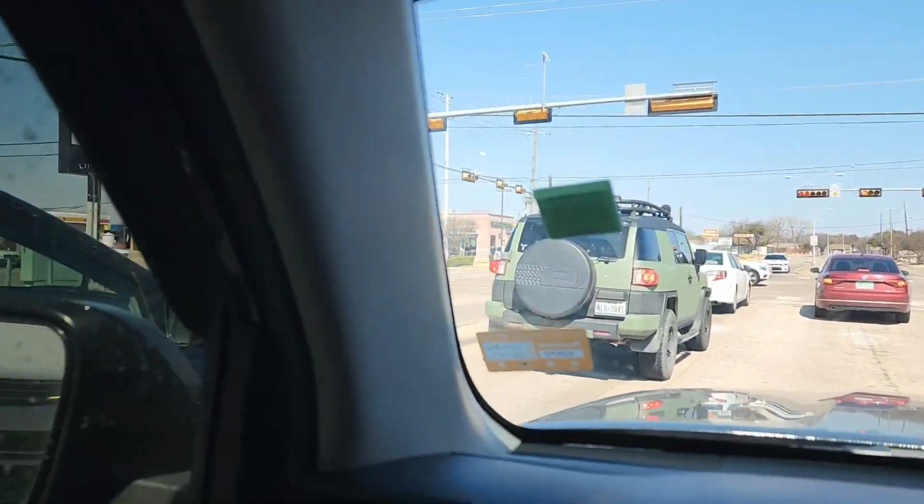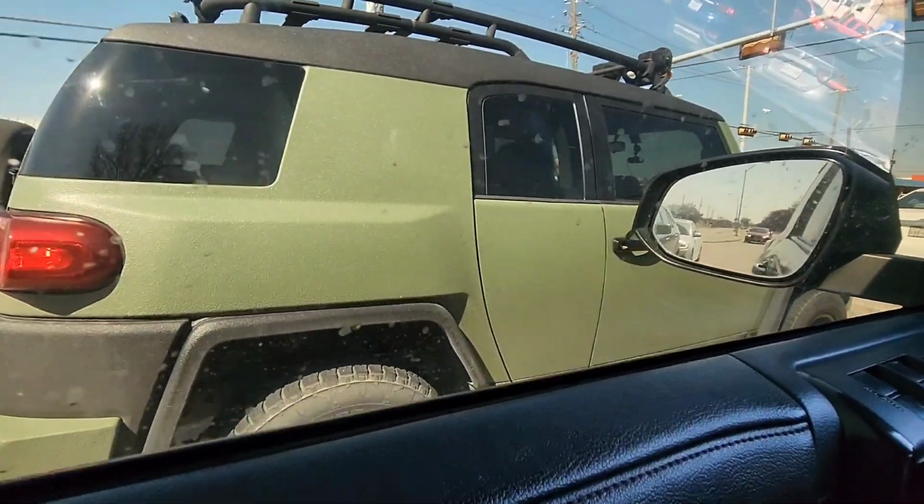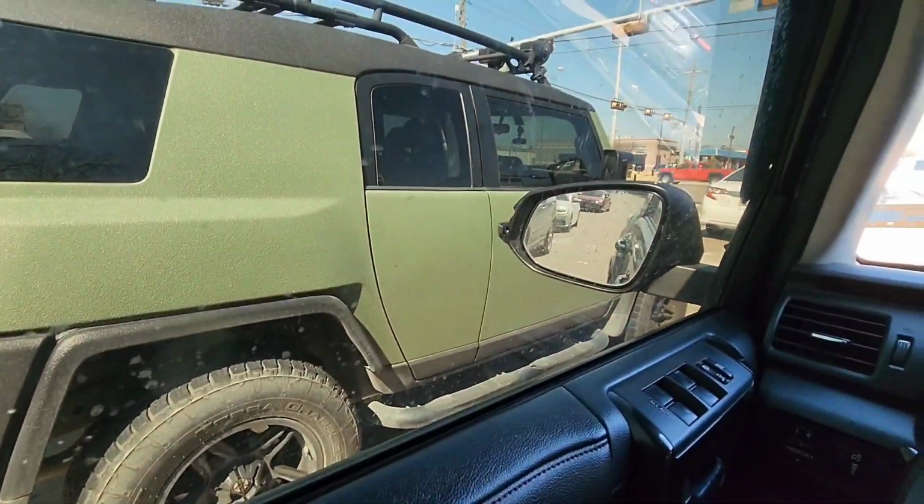Look at this FJ. It's kind of nice. Looking thick. Very much thick.